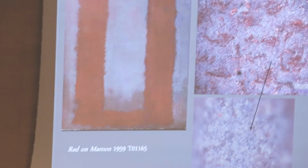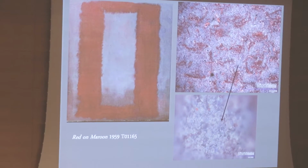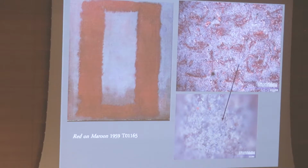So here's the red on maroon that David so kindly showed earlier. Okay, so here we have an image of the painting, and here we've got some beautiful photomicrographs taken with the Hirox 3D imaging system from the 2007 project, which led into the exhibition of 2008, which David showed the catalog image from.